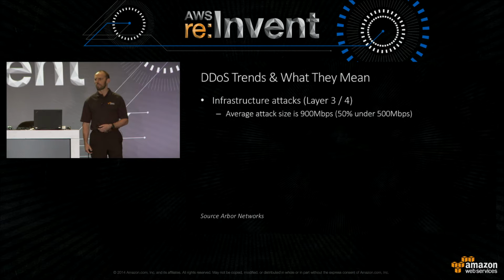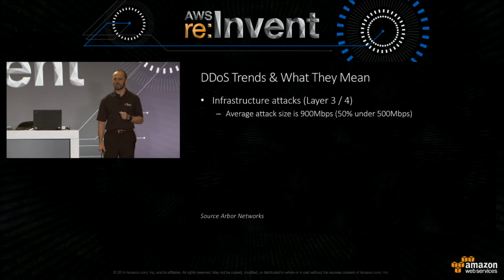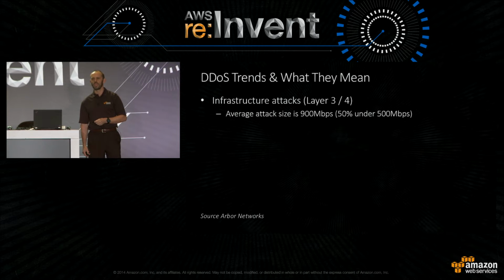Infrastructure level attacks, you may have heard of in the press, 100 gigabits, 200 gigabits, 400 gigabits. That's not the norm. In fact, it's highly unlikely you'll see any kind of attack like that. The average attack size is just under 1 gigabit. Half the attacks are 500 megabits or less. That's actually quite manageable.